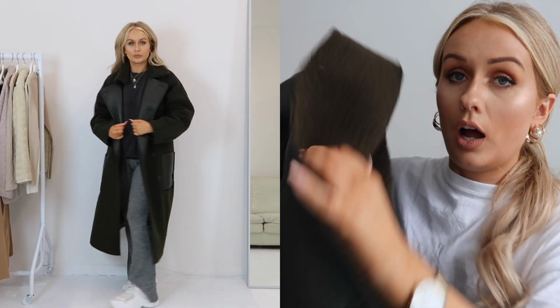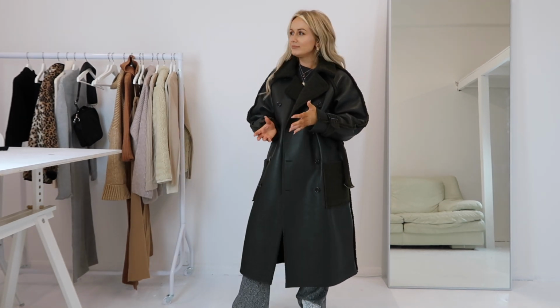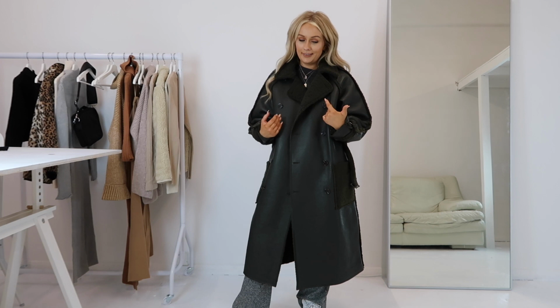So this coat is £100, £99. Maybe the seams could have been finished a little bit better. I mean, it's literally just raw cut around the edge. Maybe if they gave us a proper hem or something. I don't know. Okay, after all that, I am still like, I love it.